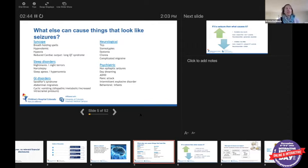So could it have actually been syncope, or an episode of passing out for different reasons? In children, sometimes breath holding spells can cause that and can look similar to seizures. If someone's really dehydrated, or if they have abnormalities in their heart rhythm, for example. There can also be sleep disorders that can sometimes look similar to seizures at night, and so trying to tease out the difference between those two.